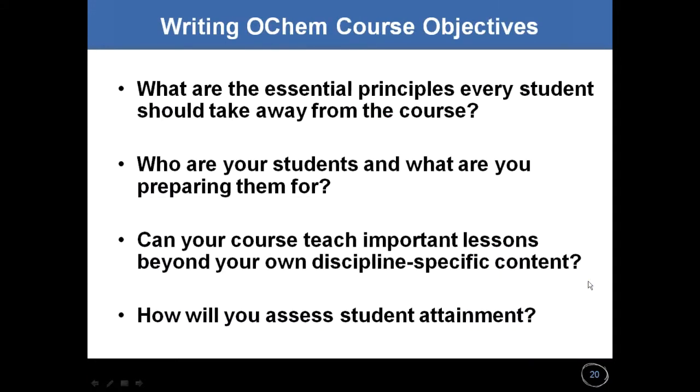So in terms of writing the course objectives for my own course, I actually spent quite a bit of time thinking about what are the things that I want my students to take away from this course. Of course, I'm teaching organic chemistry, so if they don't come away with a basic understanding of organic molecules and how they react, that would be a deficiency on my part. But you also have to think about who your students are and what you're preparing them for. My students are typically a lot of pre-med majors, so you have to evaluate the different categories of students and what you expect of each of them.